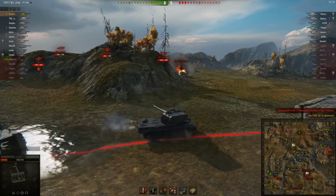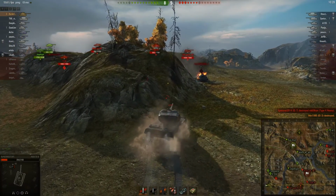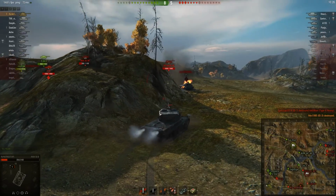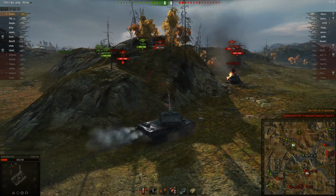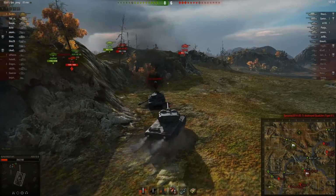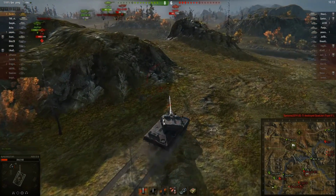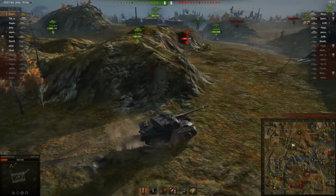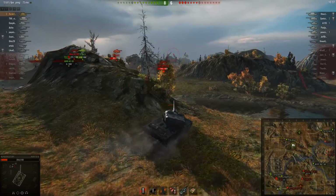So the IS-3 was on full HP, 1500 HP to be exact, and with the 4-shell autoloader every shell penetrated, and he was able to finish him off with one clip. So in one clip you get 1600 damage, even though if he rode a couple of shells low, he was able to do enough damage to put out a tier 8 heavy tank.